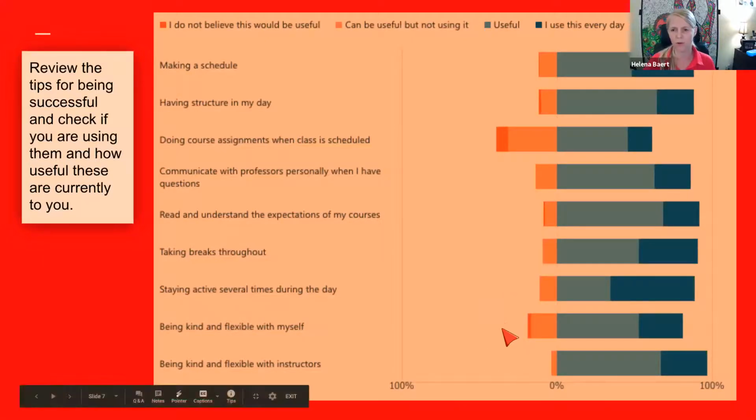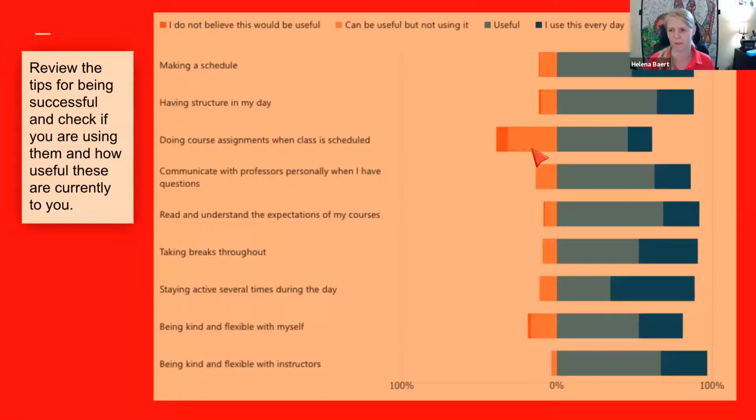But the goal not only was to get this information for us, but also to give the students some ideas of, these are things that can make your life a little bit easier and that are important. It's important to be kind. It's important to be flexible with yourself. It's important to take some breaks, but it's also important to set a schedule and to figure out how your time would work.